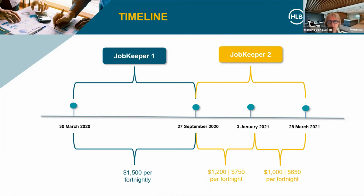And then, what do we need to do? You've got that 27th September to 30th of January. Just think of it as October, November, December. You need to meet certain criteria in order to get it. What do you get? Well, your employees get 1,200 or 750, depending on how many hours they worked, and we'll go through that. All you have to do is test your turnover. If you were already in JobKeeper 1 previously and you meet the actual turnover test, then that's it. You're in. You do have to make reporting, and I'll go through the reporting.